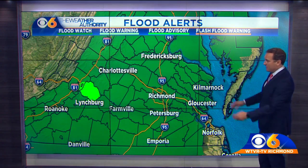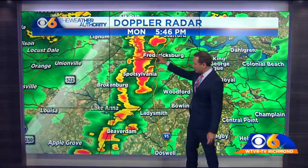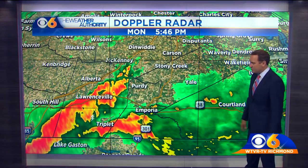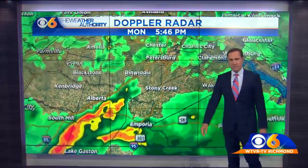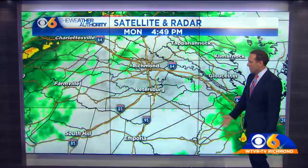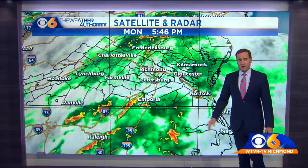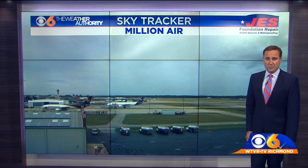Flood watch for all areas of the Piedmont. Out there right now, heavy showers west of Fredericksburg through Spotsylvania all the way down toward Beaver Dam. Then Southside Virginia around Lawrenceville, Triplet, some heavy rainfall there across the line down toward Lake Gaston. All of this is lifting to the north, and we have more showers and storms developing down across north central sections of North Carolina. Let's head on over to meteorologist Mike Stone for more on your forecast.